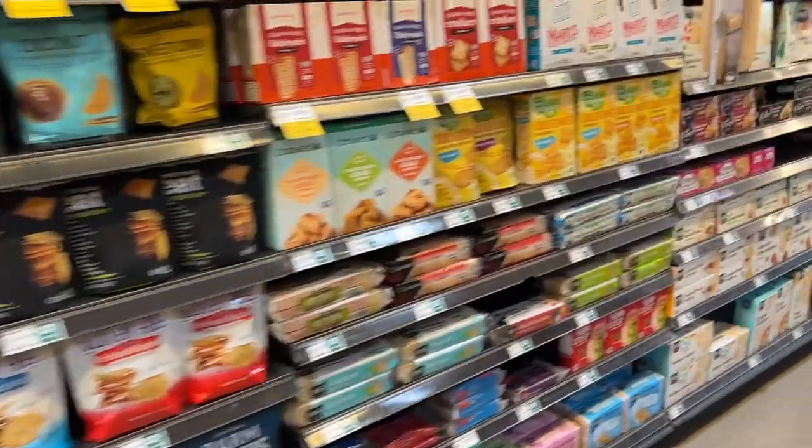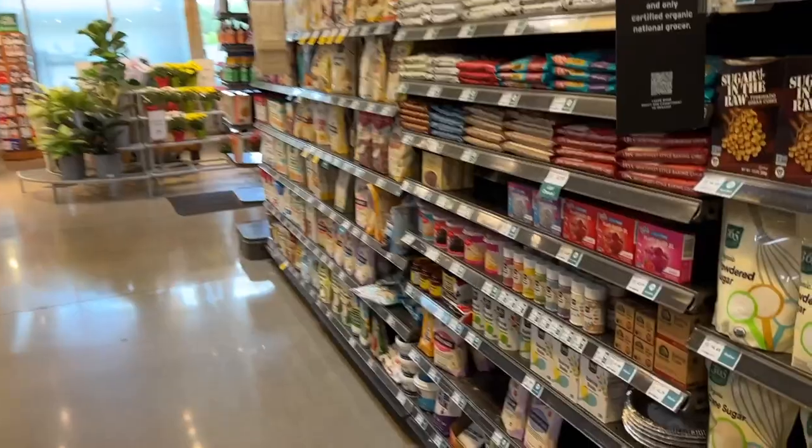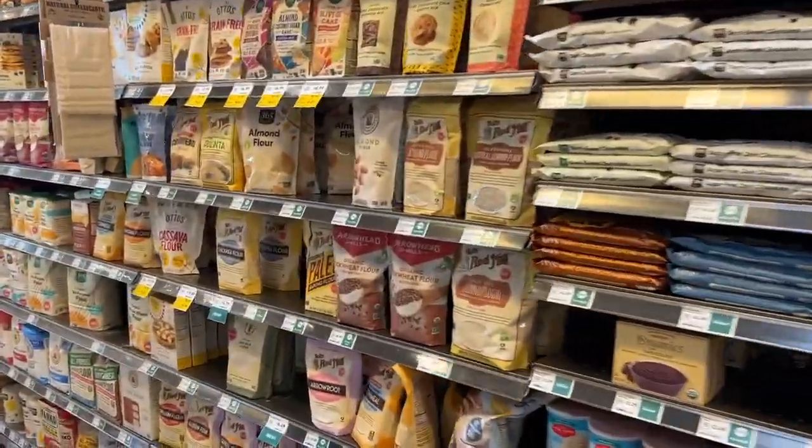Okay, so we got pasta. Now I need frozen peas. Chandler is making a recipe, and he's just requested a couple things. I'll pick up for him.